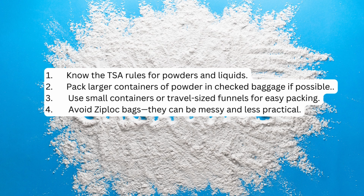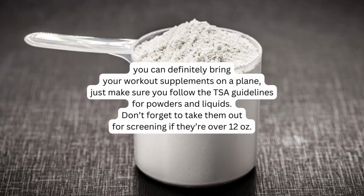In conclusion, you can definitely bring your workout supplements on a plane, just make sure you follow the TSA guidelines for powders and liquids. Don't forget to take them out for screening if they're over 12 ounces.